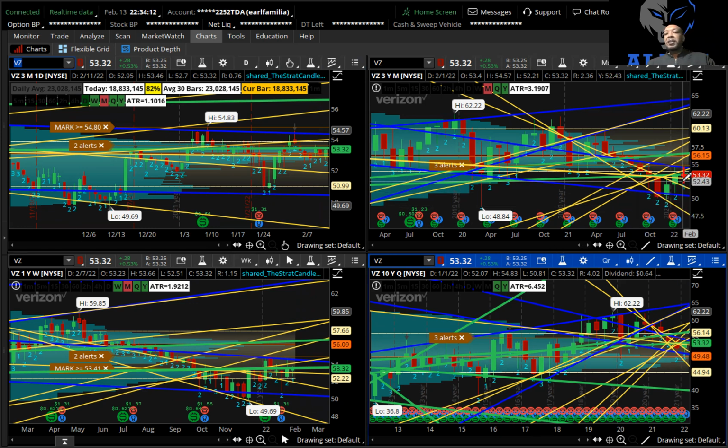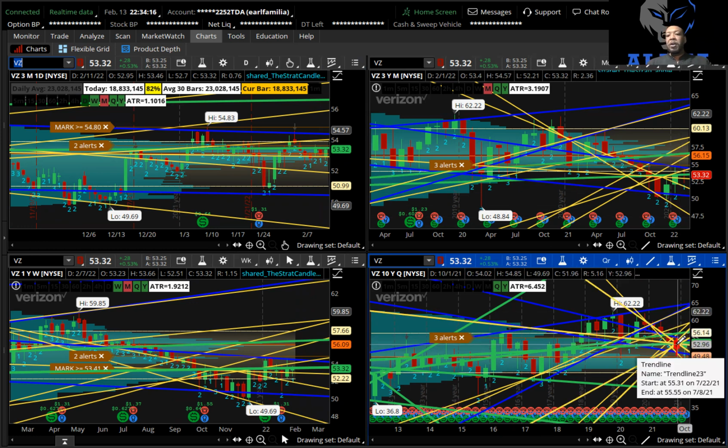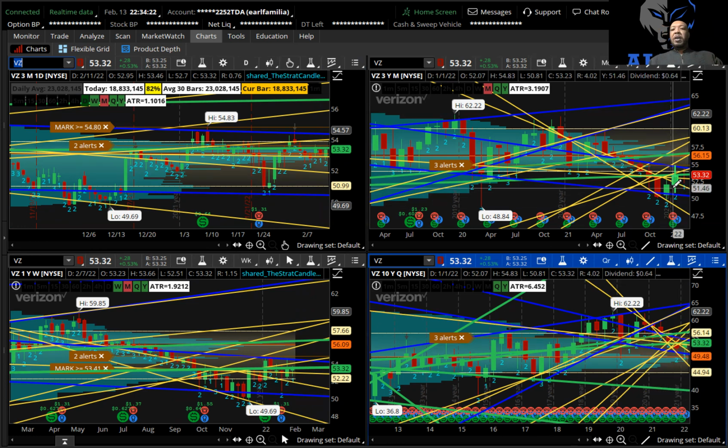And then we've got an inside month as well as an inside quarter. So we'll break the quarter above 54.85. So we're not far away there. And then the month is 54.83. So those levels aren't far away either. So keep that in mind for Verizon. That's one of those communications that has not dropped.